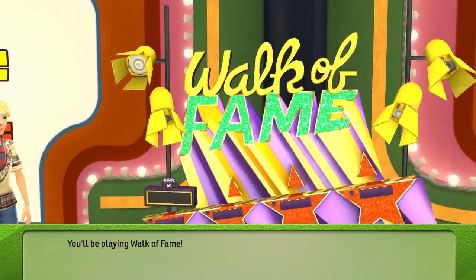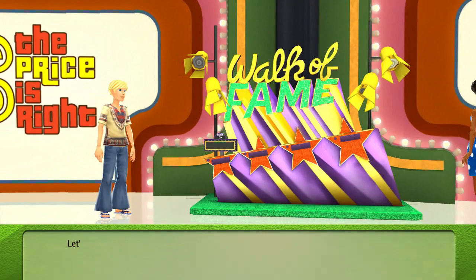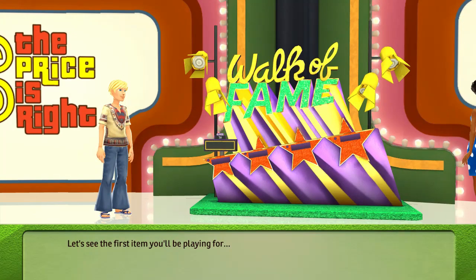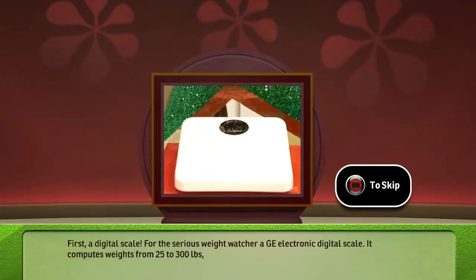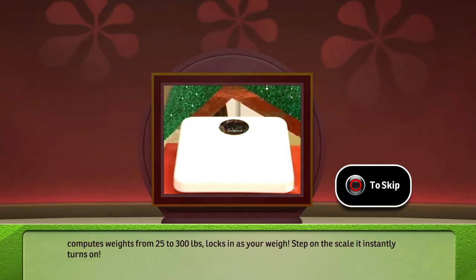Be playing Walk of Fame. Okay, let's see the first item you'll be playing for. First, a digital scale. For the serious Weight Watcher, a GE electronic digital scale. It computes weights from 25 to 300 pounds, locks in as you weigh, step on the scale, it instantly turns on.